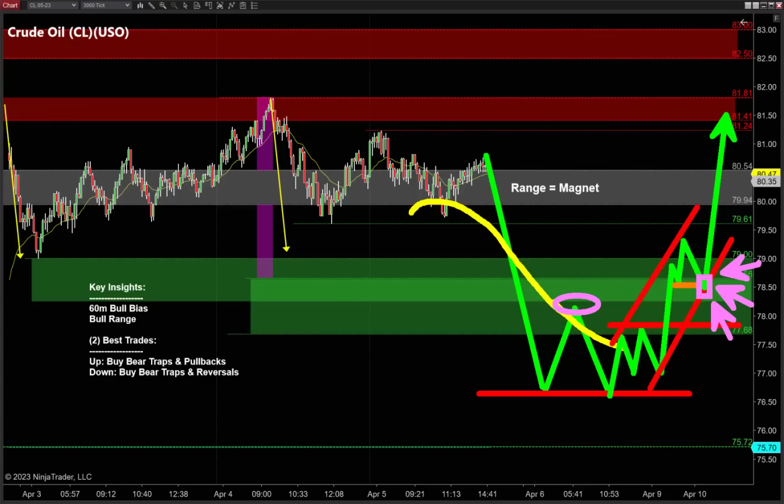It could be a bear trap. It could be a seller failure. It could be a bullish pullback setup on a faster time frame, obviously. This is a 3,000 tick chart. We'll talk more about smaller time frames and higher time frames inside of that free video course. All right, so that is the game plan as we go.